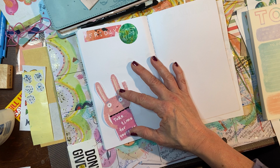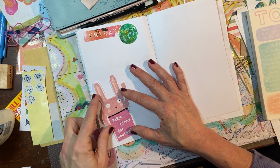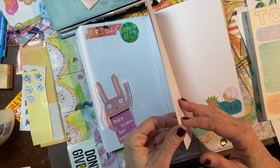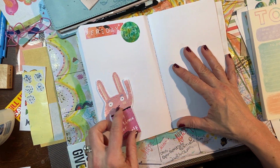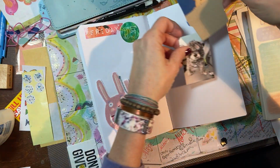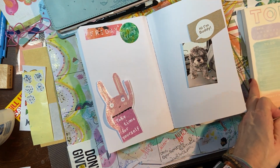Oh, I did get more baby wipes too. That was the other thing I was missing. So I'm looking at my new baby wipe thing over there. I like this, but now I have to tie in all these colors, is where I'm going with my head. And then I'm also going to have this on here.